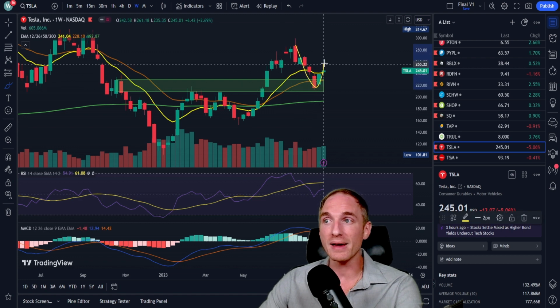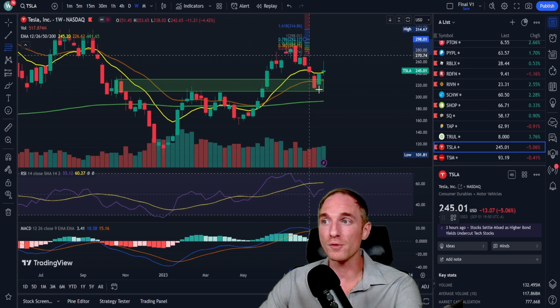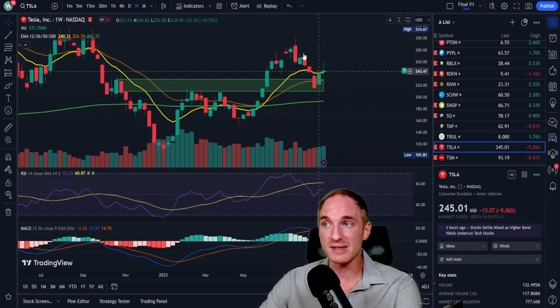Weekly, we did take back a decent portion of this move, guys. If I throw the fib on it here, from top to bottom, you'll see that at the top of this candle, we pretty much took back, I would say, about 57% of this entire move down. So the bulls created some nice space on the weekly.